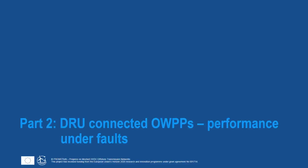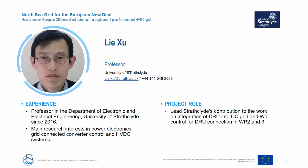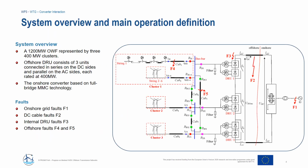In this part, the performance of DRU-connected offshore wind power plants and the various faults are presented. My name is Li Zhu from University of Strathclyde in the UK. This shows the overview of the system layout.